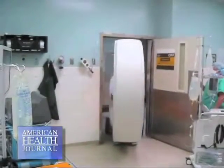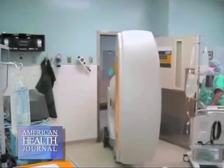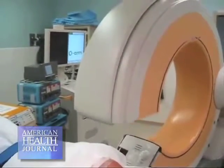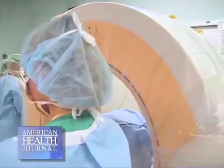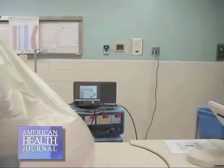And the way that it's done with the technique that we're using now is that we have a machine called a fluoroscopy machine, which is an X-ray tube, and there's actually two of them that are mounted 90 degrees to each other. It's shaped like an O, but the O opens up. So after the patient is asleep on the operating table, we can move the machine into position, and then the O closes, and we have a sterile covering that covers the entire machine.